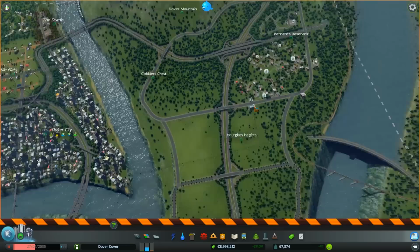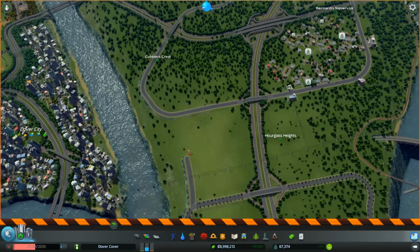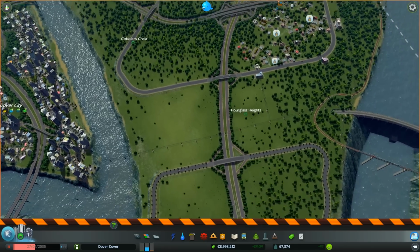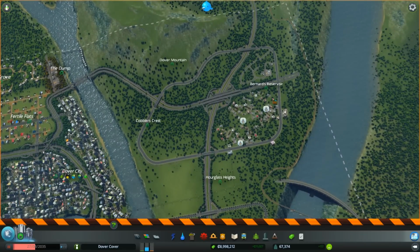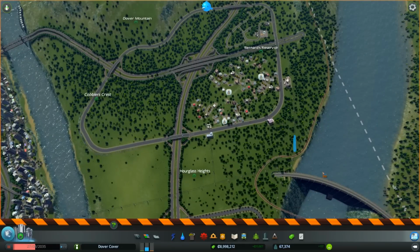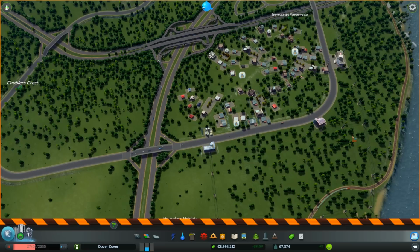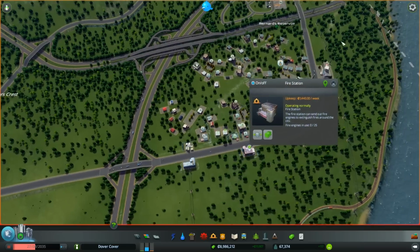So I think step number 1 is going to be to destroy this road right here. We don't need it to be like that. The Hourglass, I'm sorry, it's going to change names, and it's going to be a completely different looking place. Now, some of these, like police station and hospital, may move. In fact, I think they will. They are going to move. So what we're going to do is we're going to undo this, and we're going to move you here.